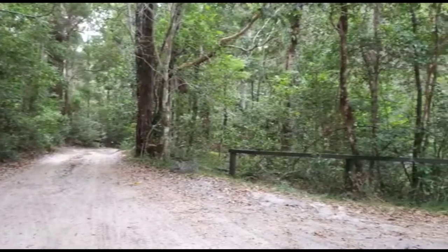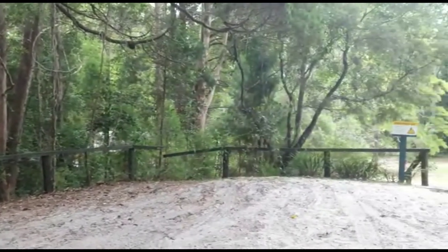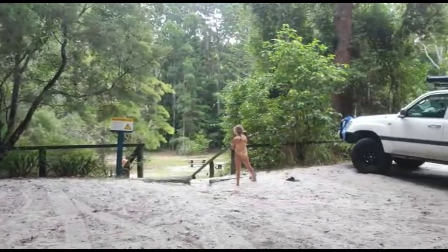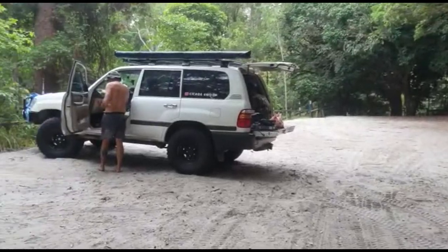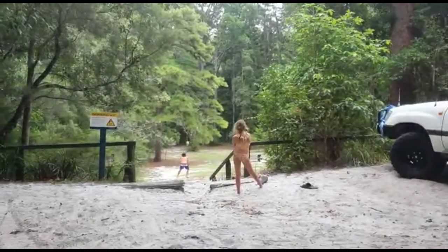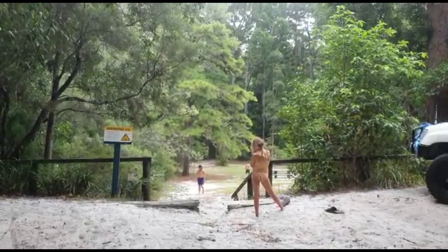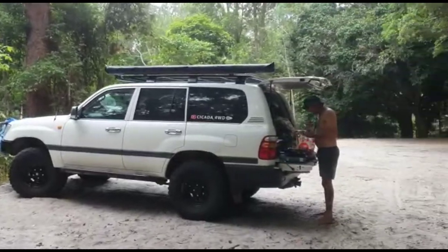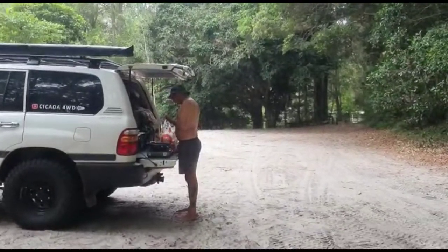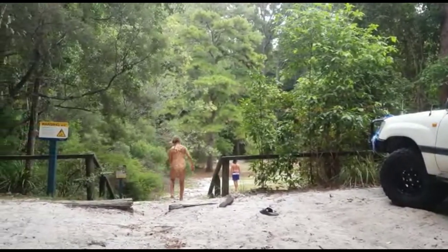Station. Stopped for a bit of lunch. Car park. Visitors area. Bit of footy. It's very quiet. Second stop of the day. First one was Lake Birrabeen. After this we've got Lake McKenzie.